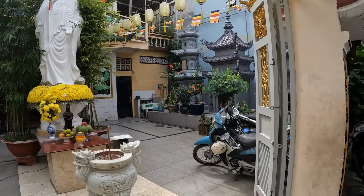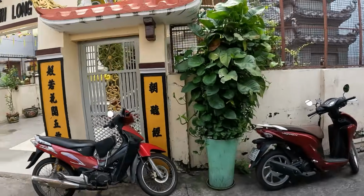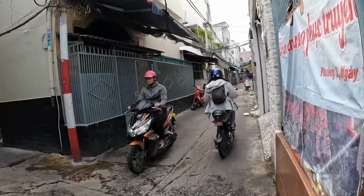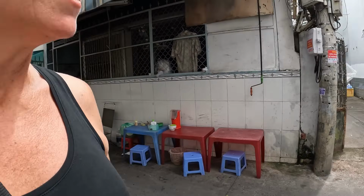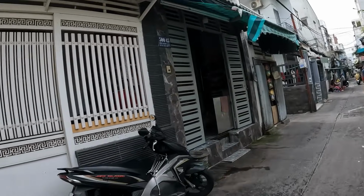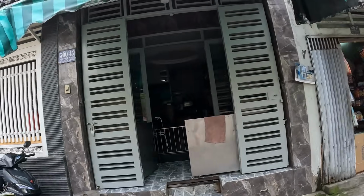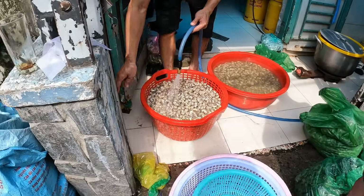Thank you. You never know what you're going to see in these alleys, this small street. Some of these scooters are electric scooters. You don't hear them. They're completely silent. Beautiful color. Yeah. Yes.